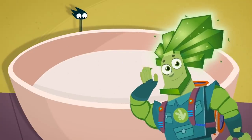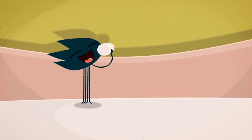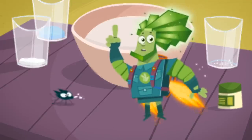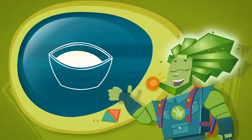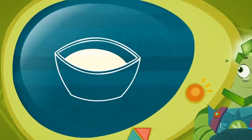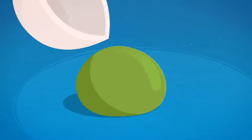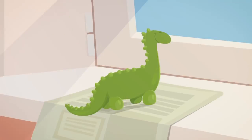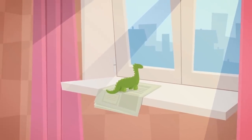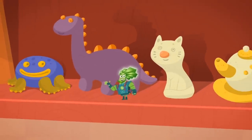What are you saying? That it looks just like dough? Well, that's exactly what it is. It's just not for eating. It's way too salty. But you certainly can sculpt things out of it. If you want your modeling clay to be colorful, you can add food coloring or watercolors to it. That's it! Your modeling clay is ready to be sculpted. When you're finished, don't forget to let your figures dry in the sun. That way they'll get nice and hard and last you a very long time.